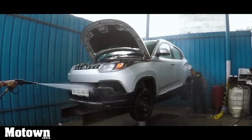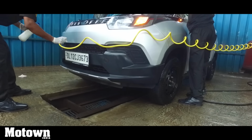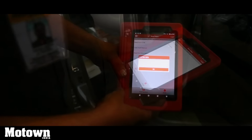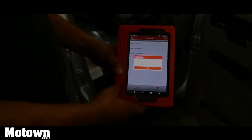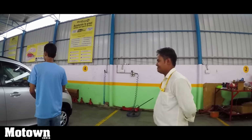A high pressure air jet was used to dry up the engine compartment and the other areas that had earlier been washed with water. Once the car was washed and clean, it was removed from the washing area and one of the mechanics connected a tab to the car to check if all the electrical equipment was running fine or not. With the diagnostic tool showing no errors, the supervisor handed my car keys back to me with a big smile on his face.